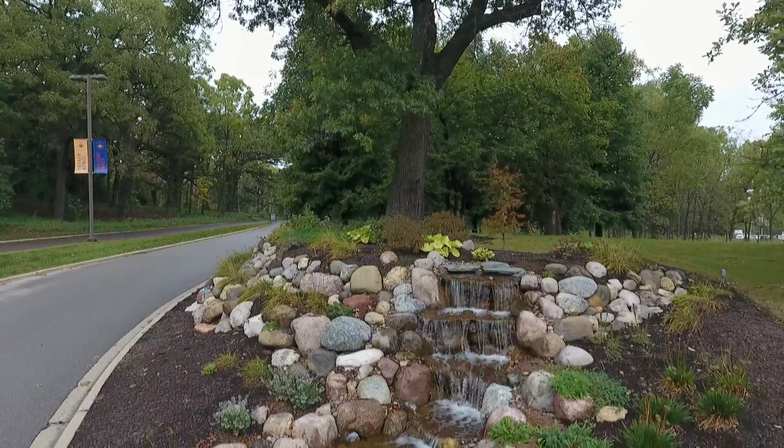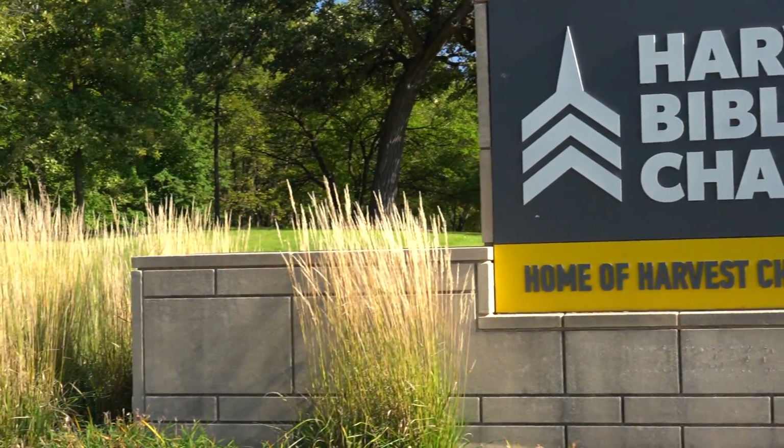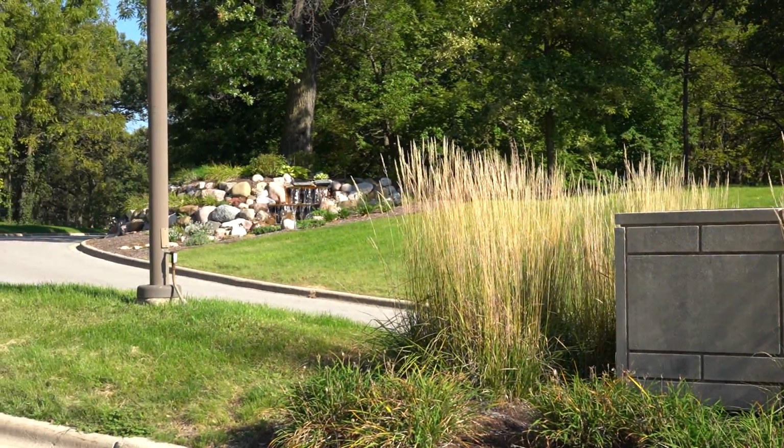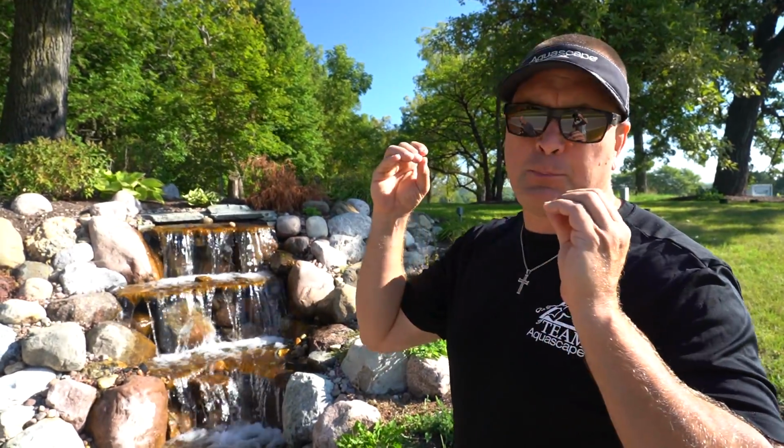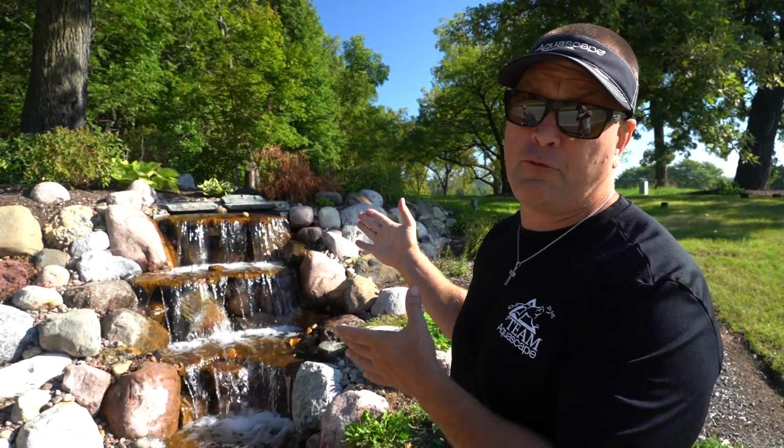And remember, this has only been in for a couple of months. When this landscape fills out, it's gonna be that much nicer. Curb appeal, a pondless waterfall for a house or a business is as big of a curb appeal as you could possibly get, and you want curb appeal when you've got a high profile area like this.